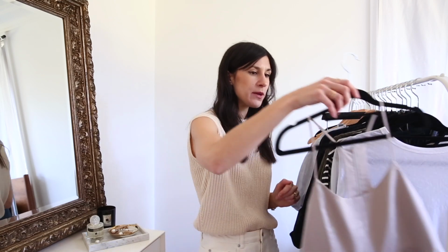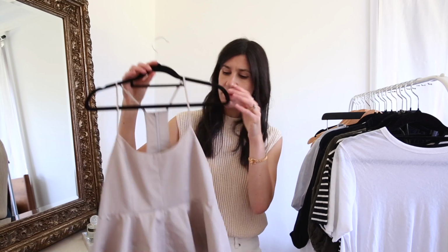Now I say this every time with a capsule wardrobe, but I feel like it really helps if you have a bit of a theme. So my color palette is very much based on black and white with blue and then earthy toned accents. So starting with my first piece, which is this really cute little sleeveless peplum top.